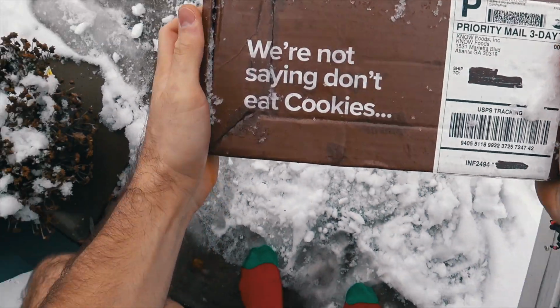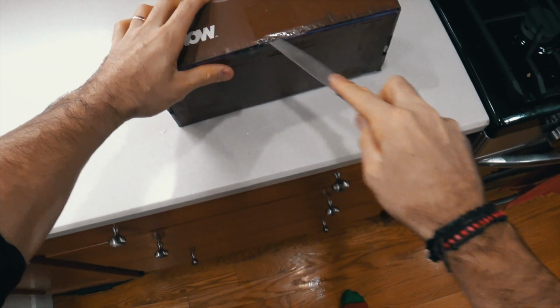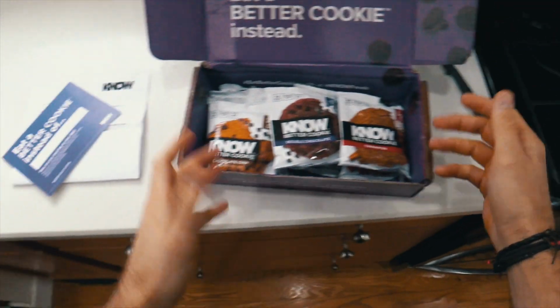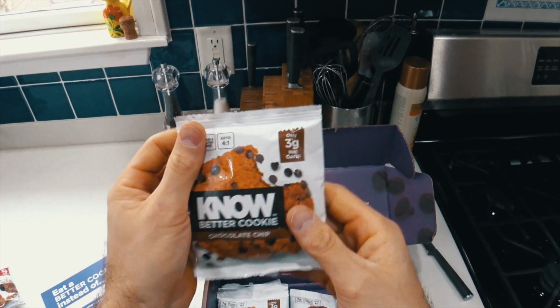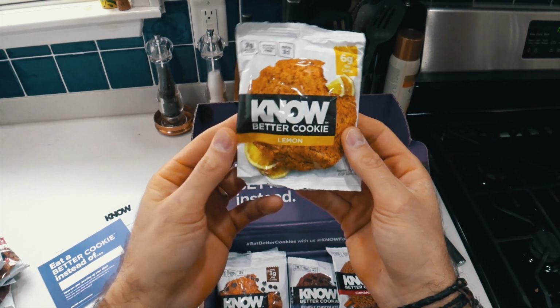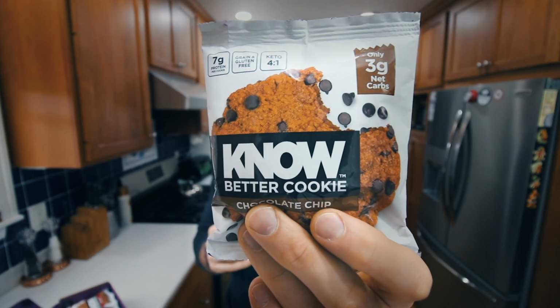So I quickly brush off the snow that's on them, bring them inside, bring them into my kitchen, get out a knife, open the box up, and what's inside the box but 4 different flavors of the cookies. There's chocolate chip, there's double chocolate chip, there's cinnamon, and there's lemon. And I am pumped because I love cookies, I love free cookies, I love low carb keto cookies, and this is a box of all of that. So I think it just makes sense to start with the No Better Keto chocolate chip cookie as the first cookie that I'm gonna review today.